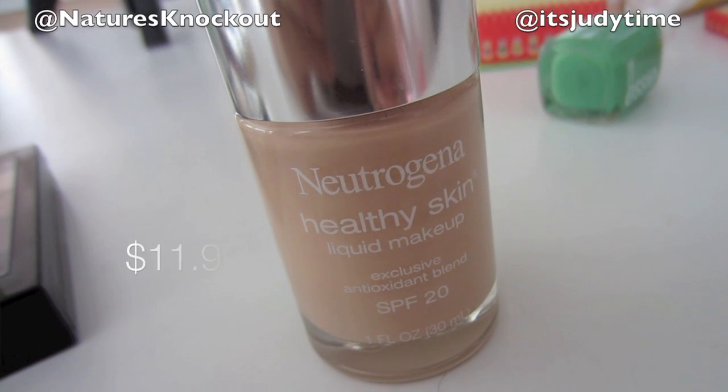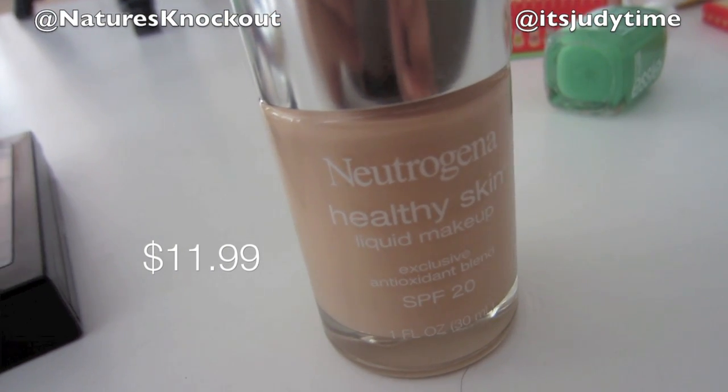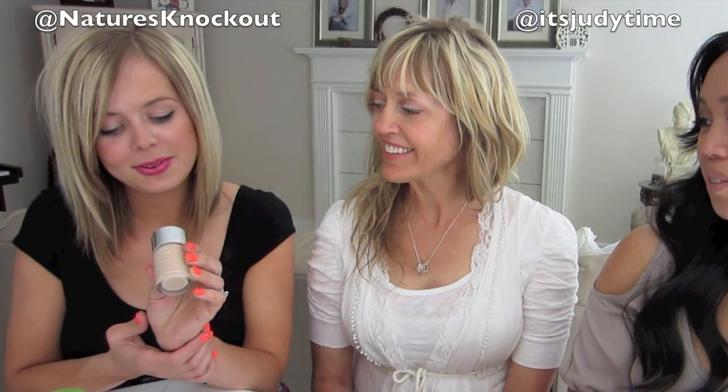Okay, Neutrogena Healthy Skin Liquid Makeup. This has an SPF 20, and I was excited because with an SPF, a lot of times they have avobenzone and oxybenzone, which are two key ingredients for sunscreen, and they've been linked to some toxicities. So we try to stay away from that, and this doesn't have those. So I wanted to try it. I have never tried it, so I'm excited too. Why not? Natural Ivory.